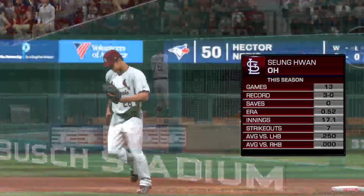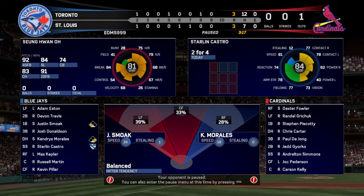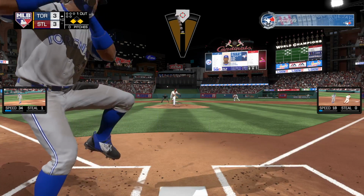Now batting, Sun Hwan-Oh takes the mound to try to get out of this mess. Your attention, please. Now pitching for the Cardinals.